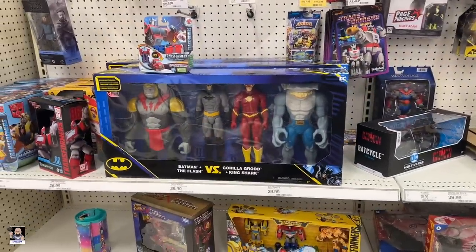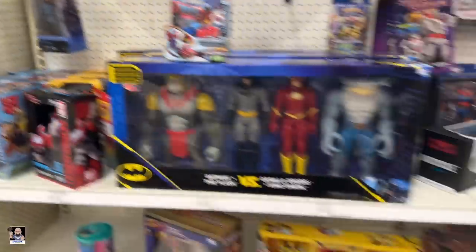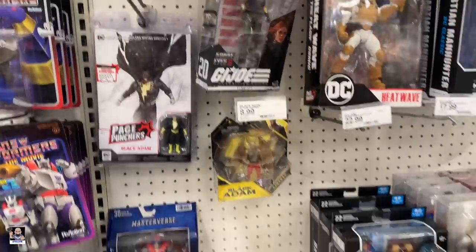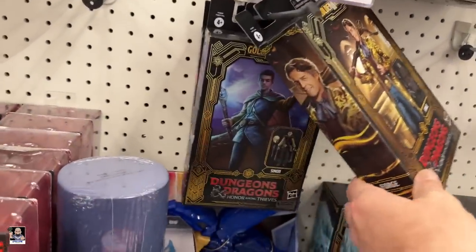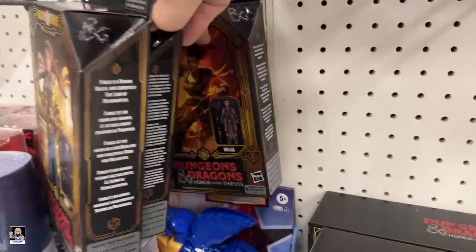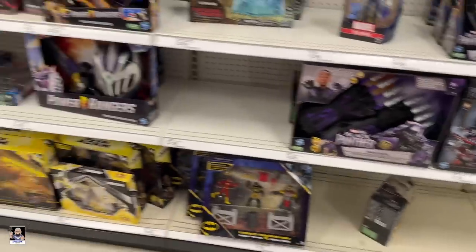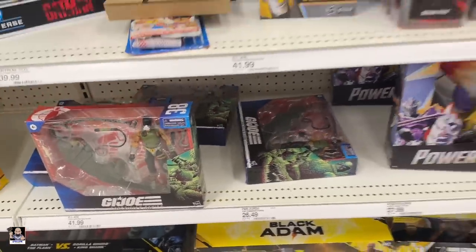Wow. There you go. I got an Obi-Wan right there. Got the Bat Cycle. Not seeing too much there. Oh, we got some Dungeons and Dragons. Okay. Interesting. Very interesting. Blue Marvel. Now the Bat Cycle. Got some Croc and Fiona's. Got a few of those.